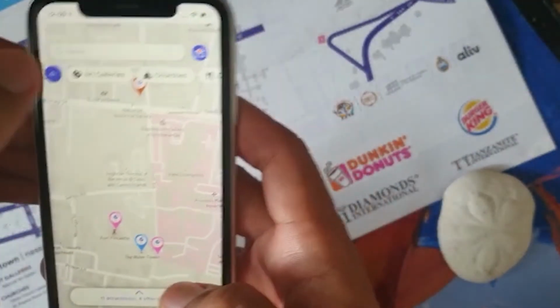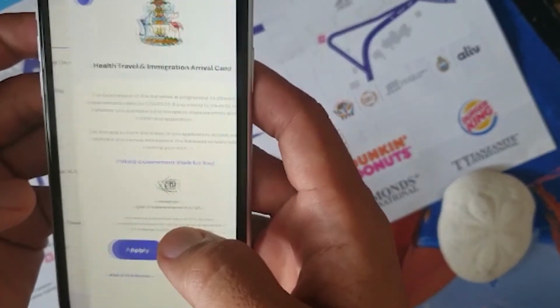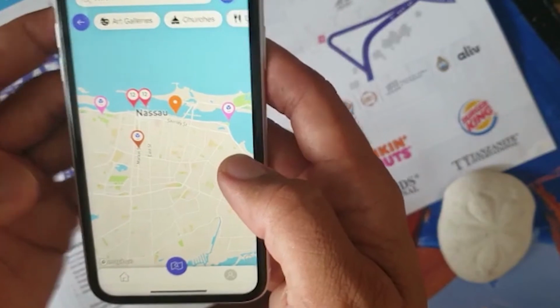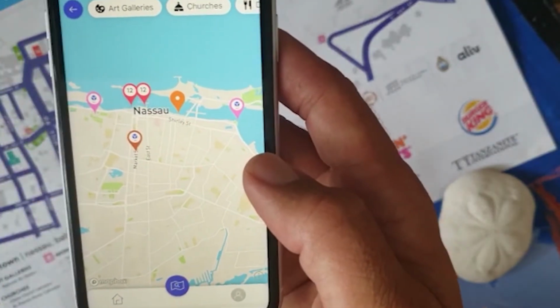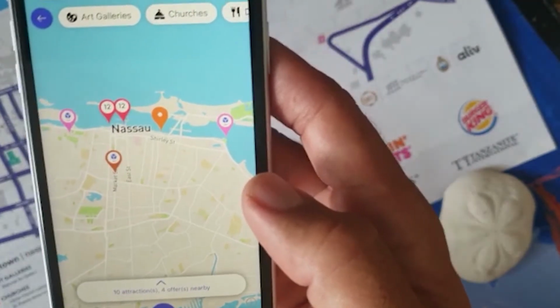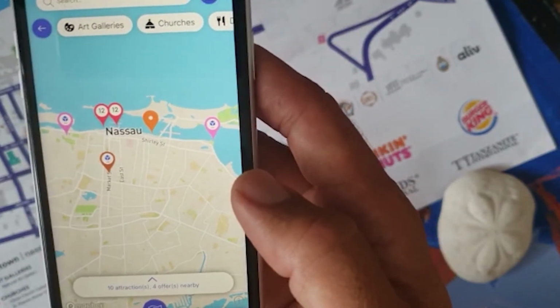Last feature, guys, I just wanted to show you one more thing. At any point in time, you can go back and skip straight to a destination. We also have the ability for you to read about the restaurant reviews. You could redeem shopping coupons. You could actually book tours in advance.